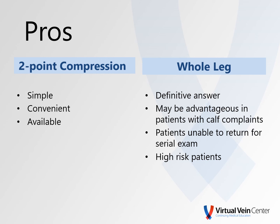Compared to the whole leg ultrasound, which provided the definitive answer, and it certainly was admitted to be advantageous in patients with isolated calf complaints, those patients that were unable to return for a serial exam, because remember, a lot of them were required to come back for a complete ultrasound, and also consider a whole leg ultrasound in those very high-risk patients.